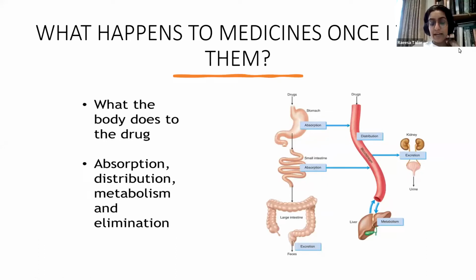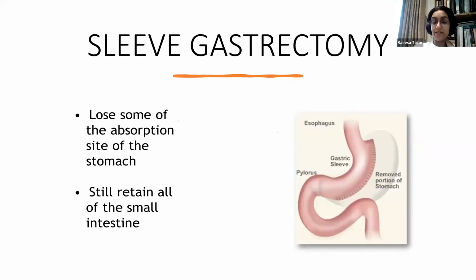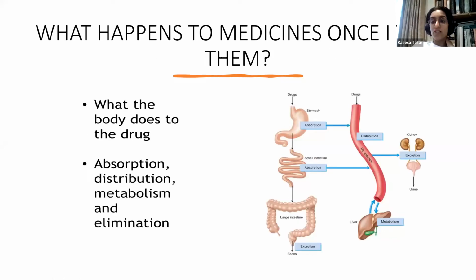When it's metabolized, that means it either changes into its active drug or into an inactive drug, so it's no longer active, and it's then excreted. The places where it's most commonly excreted is via the large intestine, by the feces, or excreted by the urine. So that gives you a brief example of what happens and what considerations we need to take when we think about what drugs we take: where it's absorbed, where it's distributed, where it's metabolized, and where it's eliminated.